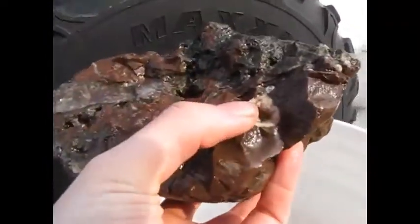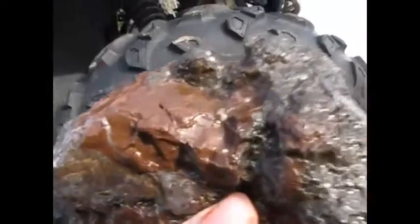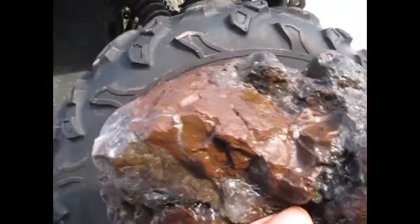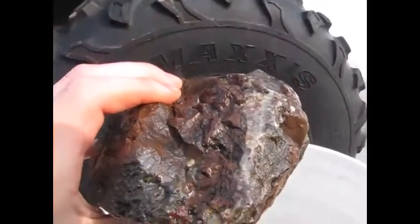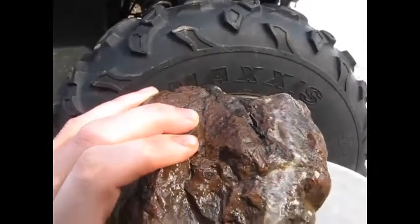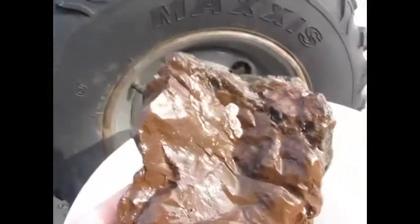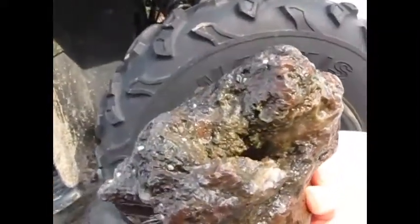Oh, there's that big one. See the little pocket there. The main vein runs through. Pretty cool. See quite a ways in there, can't you?